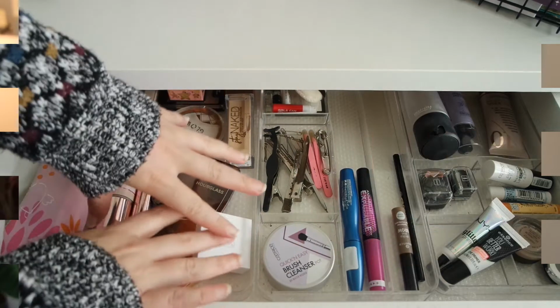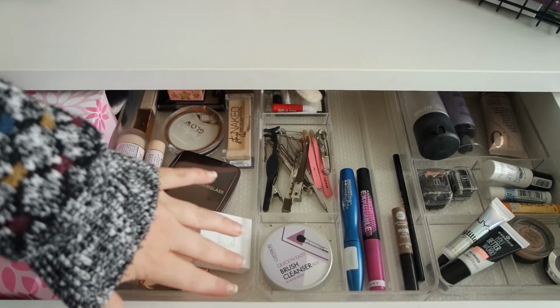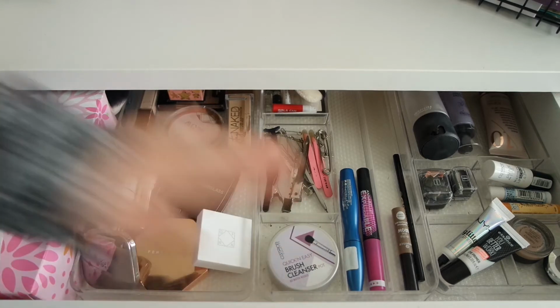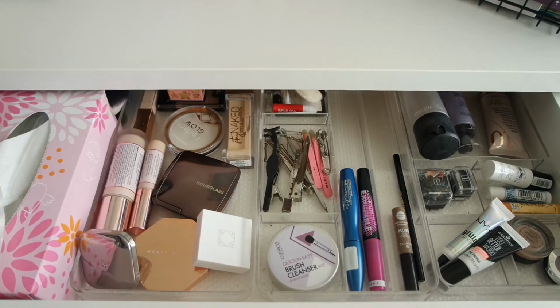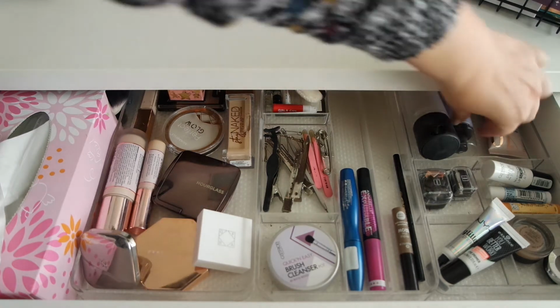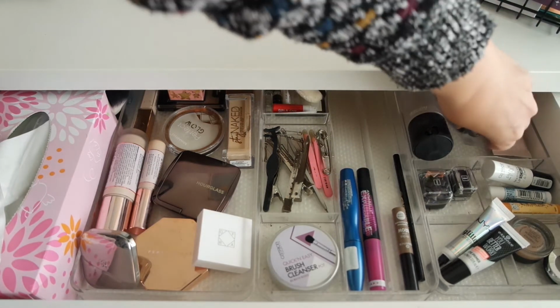Here we go. As per usual, this is the section I will be changing up the most. I decided to put my brush cleanser in here now. This little pot cleanser, I love using that for my eyeshadow brushes so I can quickly switch colors. So that's really nice. And as per usual, on this side of the drawer, not too much is going to change. I'm still using my primer. Sadly, my primer brush fell apart this past month, so I'm a bit bummed about that, but oh well, I'm now applying it with fingers and it works fine. My setting spray, but I think I will be replacing it soon because it's on its last legs.